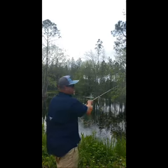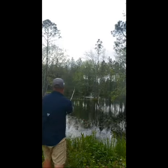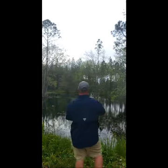One thing about this chatterbait, it has an open hook on it. So it's catching this grass.